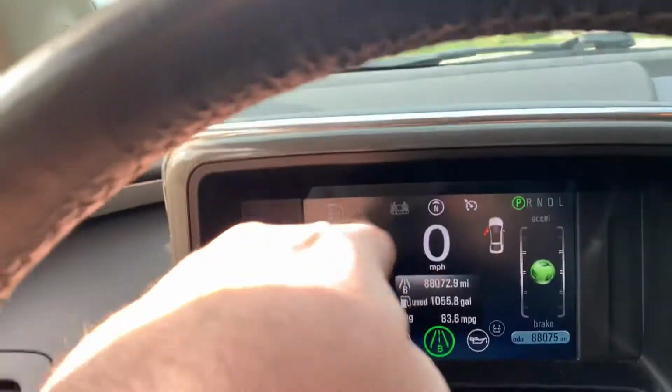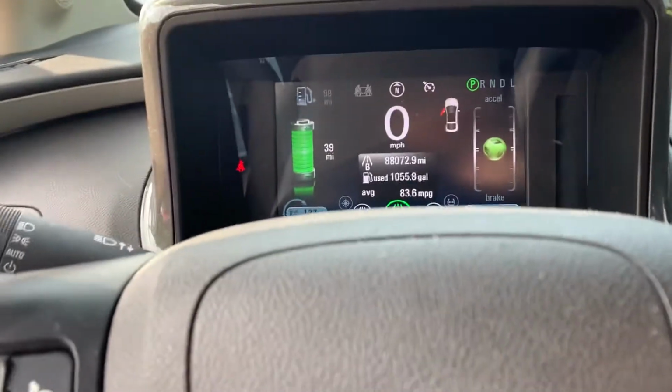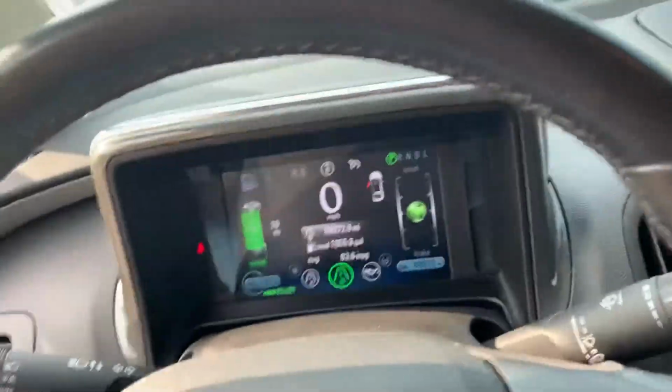One cool thing too that I liked is when your kids are in the back, you can make sure they're buckled up. That's what that is there. No revving this one up because the motor isn't running. I will show you under the hood though if you want to take a look. I have not cleaned it. I do not want to clean it or get it wet.